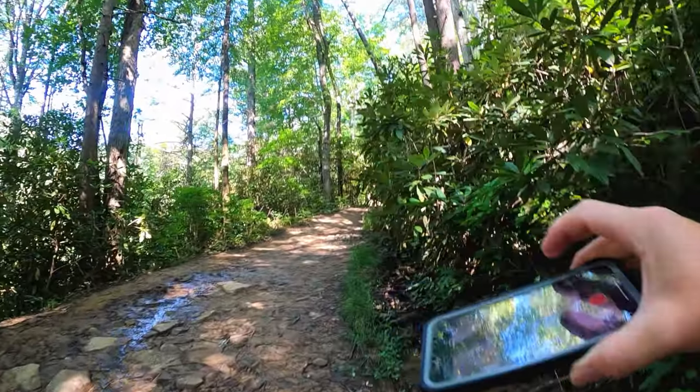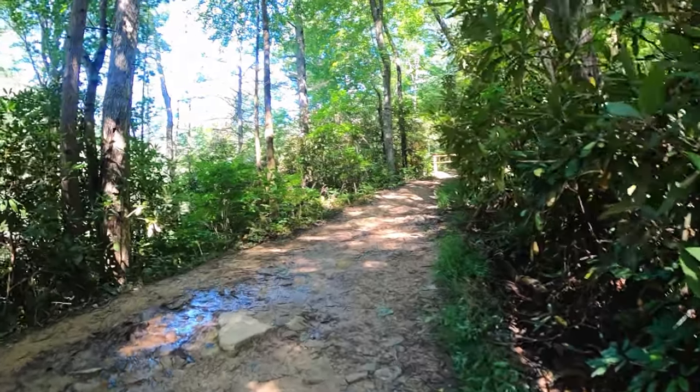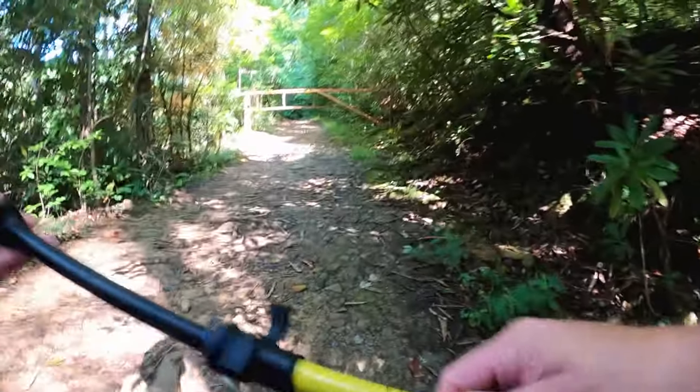There's water here already. Yep. Lake here. This stuff is slick. It's like a gradual incline, that's what I hear.